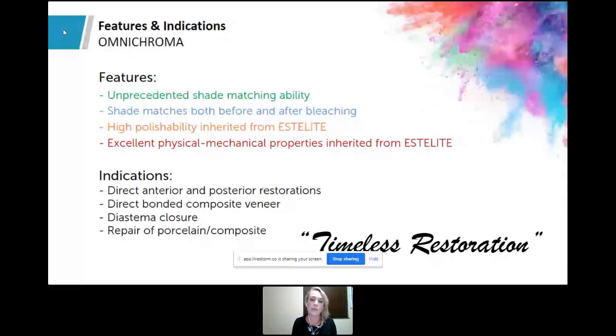So every time the patient opens their mouth, new light falls onto the composite, and it will keep on reflecting the surrounding tooth structure. So as you know, as we age, the teeth get more yellow or they get darker. So the filling will move with the teeth. If the patient decides in a year's time that they want to whiten their teeth, it will move with the teeth and it will whiten with the teeth.